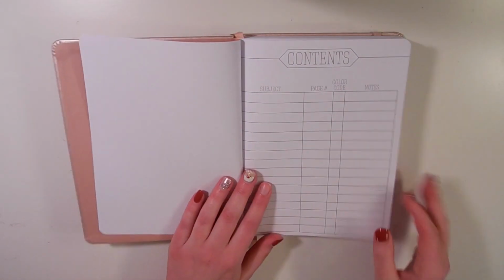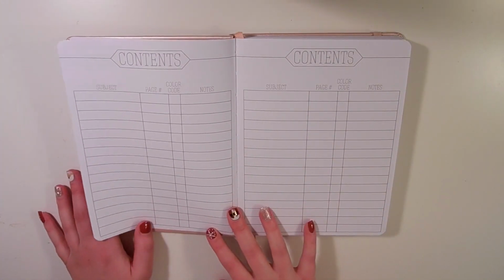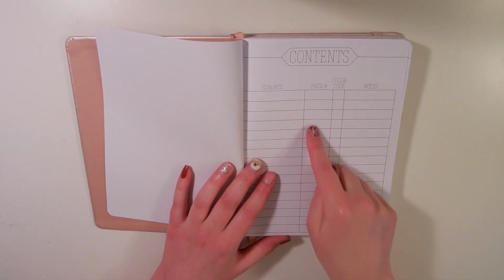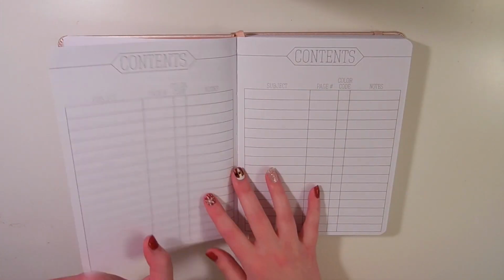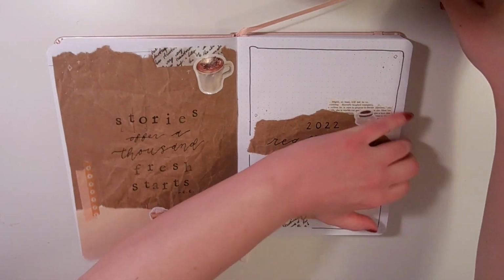So for this journal, there's actually a contents page, or a few pages at the beginning of the journal, which I think is going to be really helpful if I write thoughts on a book, like a book review or things like that. I can quickly reference what page it's going to be on if I need to look back at it for any reason, like for a video or anything. So I actually feel like these pages might come in handy. Then let me just get rid of this actually.